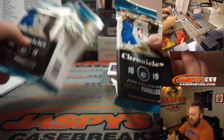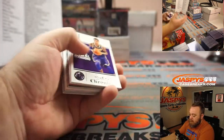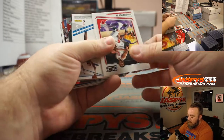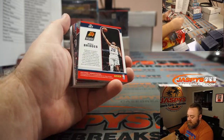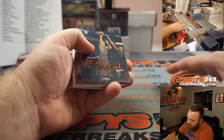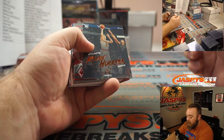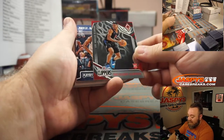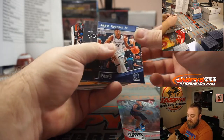So this is 18-19 Chronicles Fat Packs. DeAndre Ayton, Phoenix Suns, Andrew Simeon. Mo Bamba for the Magic, Dimitri. McCall Bridges, also for the Suns and Andrew Simeon. Kevin Huerter for the Hawks. These bronze are only exclusive to those fat packs. Atlanta Hawks, Brett Gibbs. Shai Gilgeous-Alexander, very nice. Clippers, Brad Newman. Jaren Jackson Jr., Memphis Grizzlies, Dimitri.